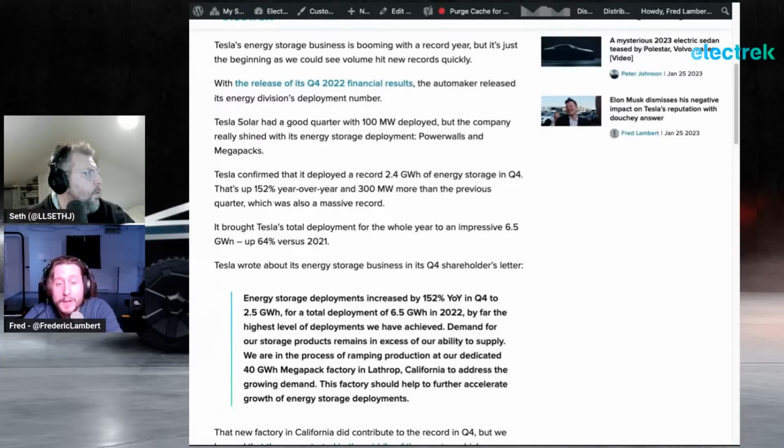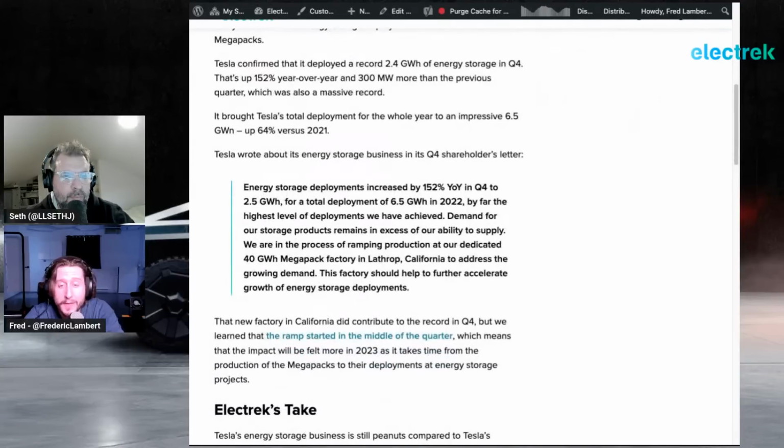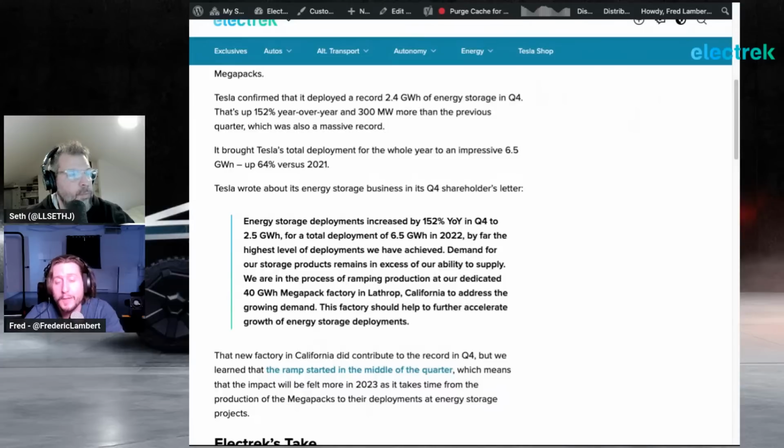So the energy storage business now officially is growing faster than Tesla's automotive business. Obviously, it's still a fraction of it when you look at the revenue and everything. But for the first time, Tesla is over $1 billion a quarter from its energy business, energy storage and solar. So when you're talking about a business that's now bringing $1 billion a quarter, you're talking about serious business. And I think, again, it's just the beginning.